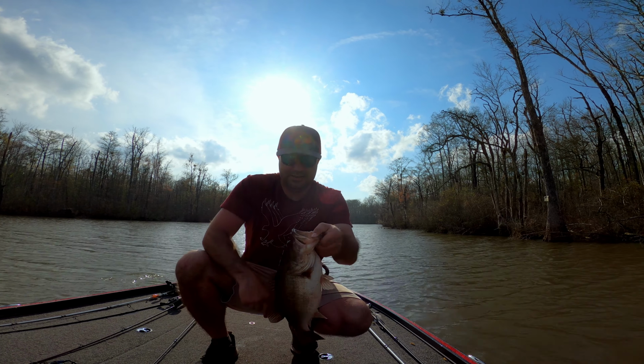Man, look at that beauty. That's a 2.5-3 pounder right there. Heck yeah. All right, guys, quick update. Practice day number one. Currently got 4 fish that I have weighed for a total of about 9.4 pounds right now on day number one.